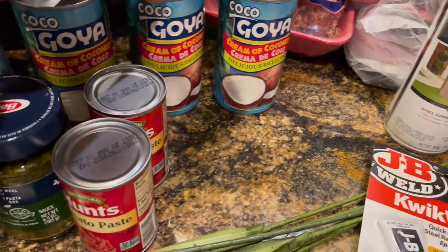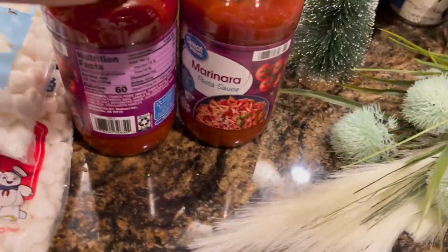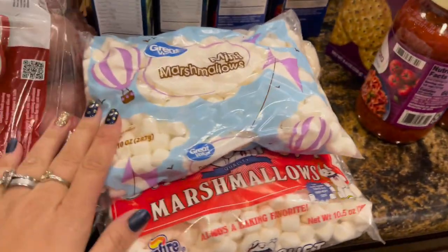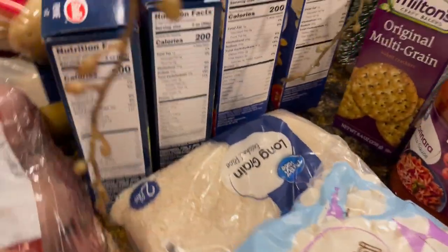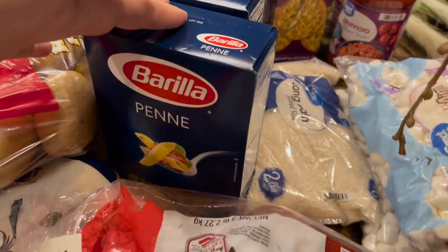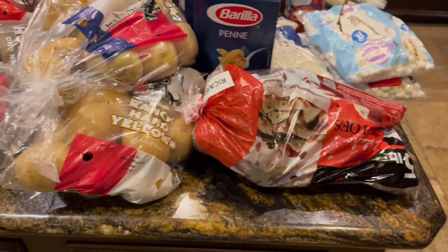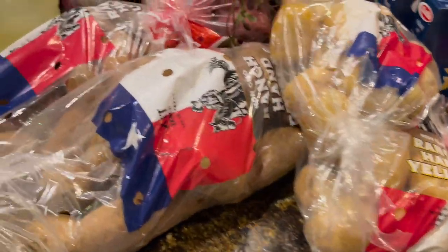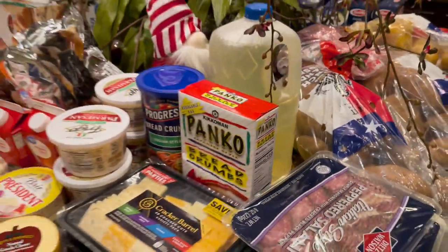Cream of coconut, tomato paste, pesto, black olives, more marinara sauce. This is for the coffee bar, I got little tiny marshmallows. Rice. I got penne pasta, a bunch more potatoes. We do love potatoes, y'all. I got this big, huge oil. And I think, you guys, this is it for now.